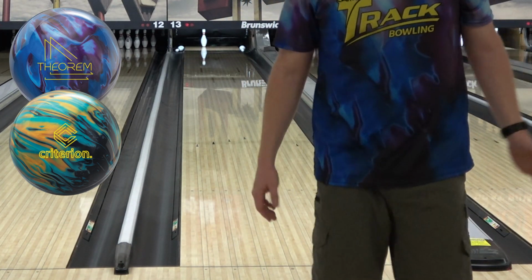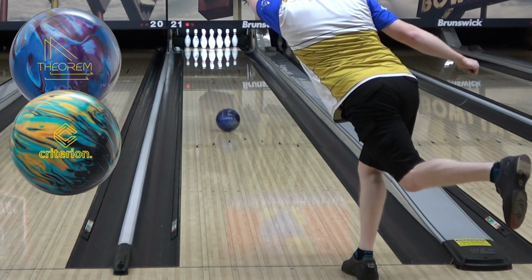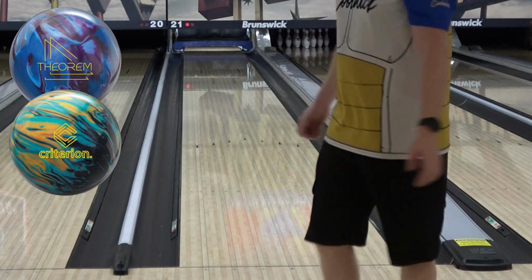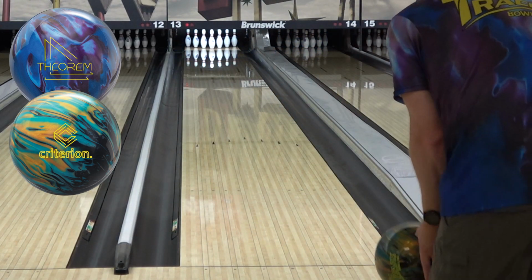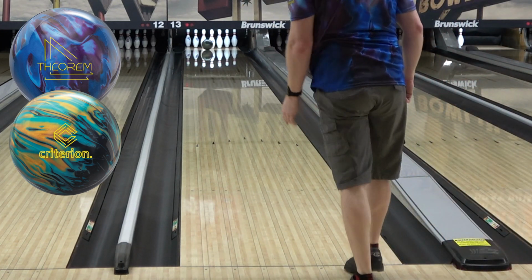It's like spinning your tires on snow versus dry road. The tires on the Criterion Hybrid dig more than the tires on the Theorem Pearl, so it's going to create more friction and slow down faster than the Theorem Pearl, which both helps it hook more, but it also gives it more time on the lane to hook more.